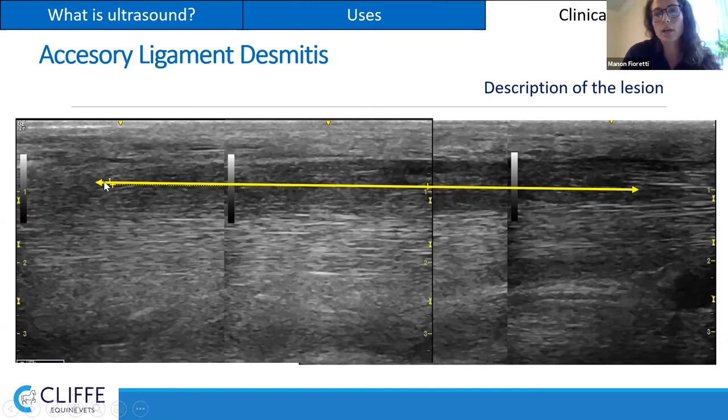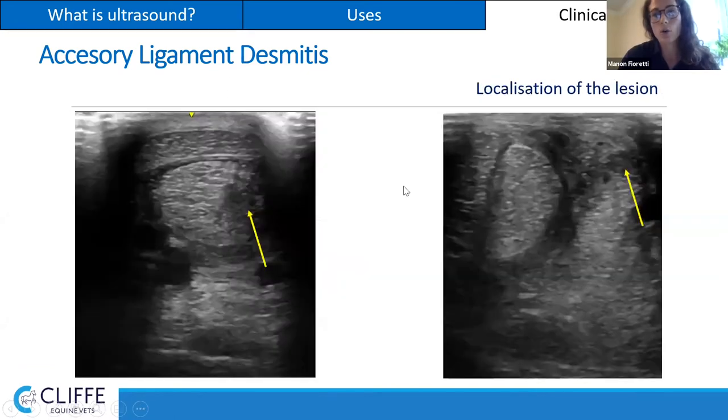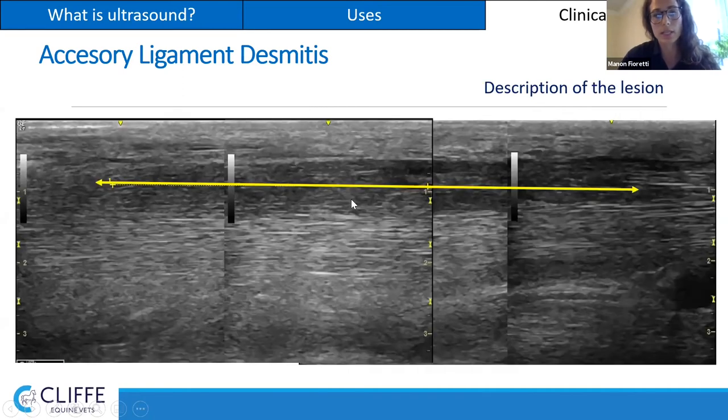Doing a longitudinal view like this, this side is up towards the carpus, and this other side is towards the foot. So we could measure how long the lesion was, and it was about a 10 centimeter lesion on the lateral side of the accessory ligament. So with ultrasound, we could fully describe the lesion, and we could also have a better idea of the prognosis based on the extent of the lesion and how much tendon was left. We can see that maybe a third or almost half of the tendon is disrupted.